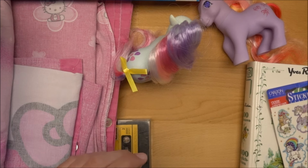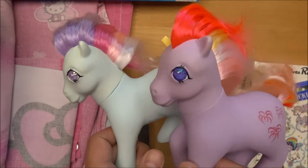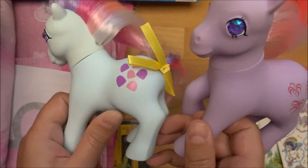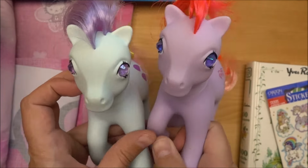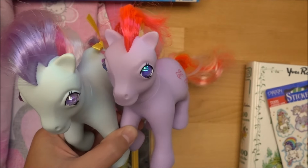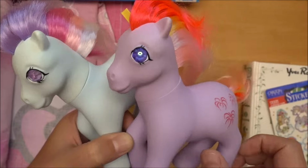But I also found some ponies. Unfortunately, not original G1 ponies, but reproductions, and that's still super cool. I'm glad to find at least something pony related at thrift stores. So these are actually reproductions. I guess they're called rainbow ponies, or no, twinkle eye ponies. Twinkle eye makes sense because of the eyes themselves.